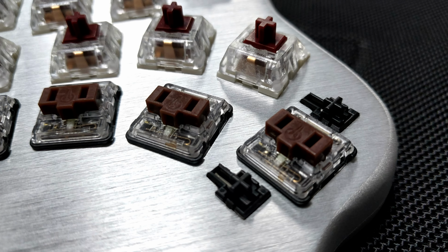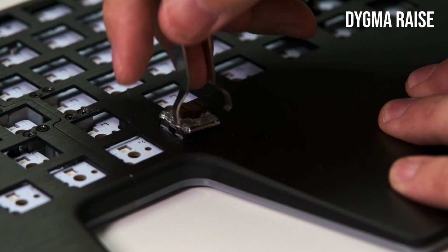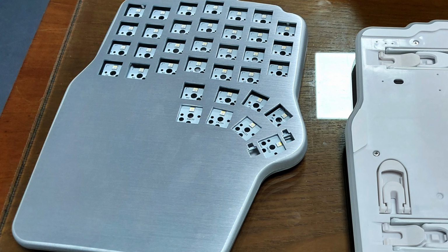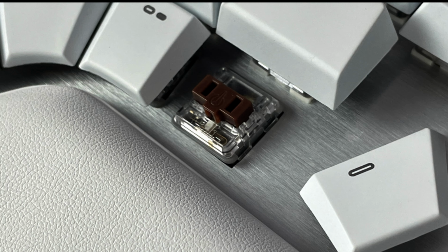We also found a little issue with the holes for the low profile switches. On the Dygma Raise, those switches were tough to pull out. So we made the cutouts on the top panel a tiny bit larger on the Defy, but now they're a bit loose. It's nothing serious, but just be careful when pulling out a low profile keycap.